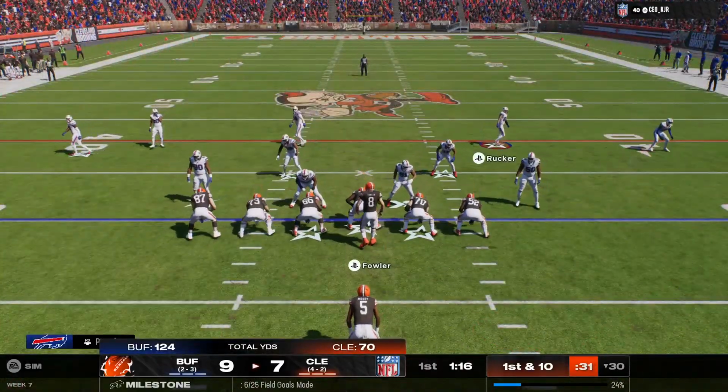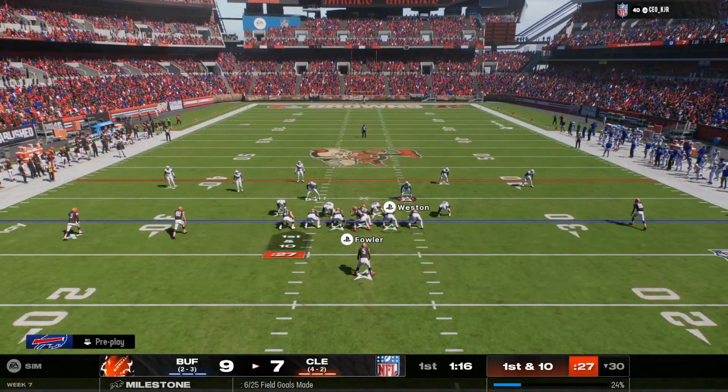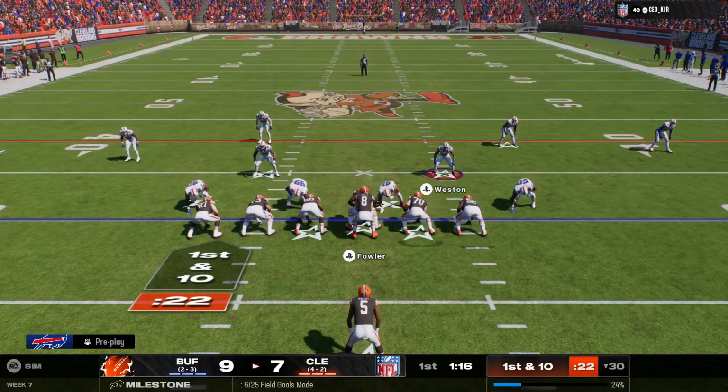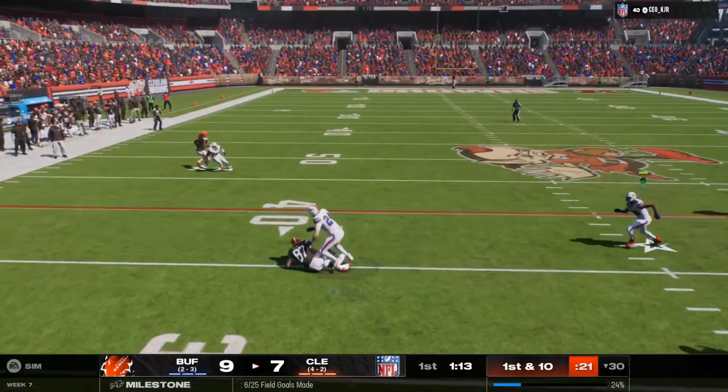So they come to the line for 1st down and 10. Go. 60 Bison, 60 Bison, Cup 19, Cup 19, Mustang 19. Set, go. They'll come out throwing here to start the drive.